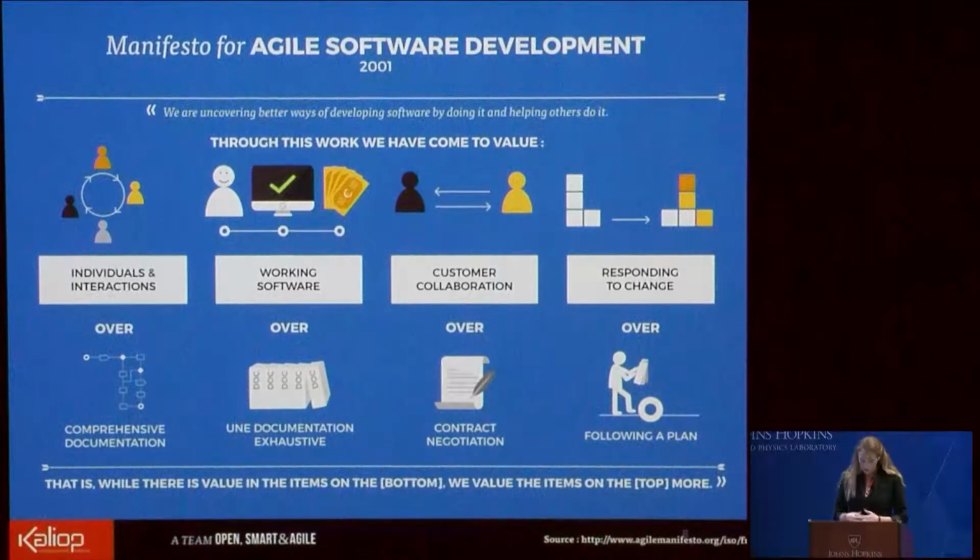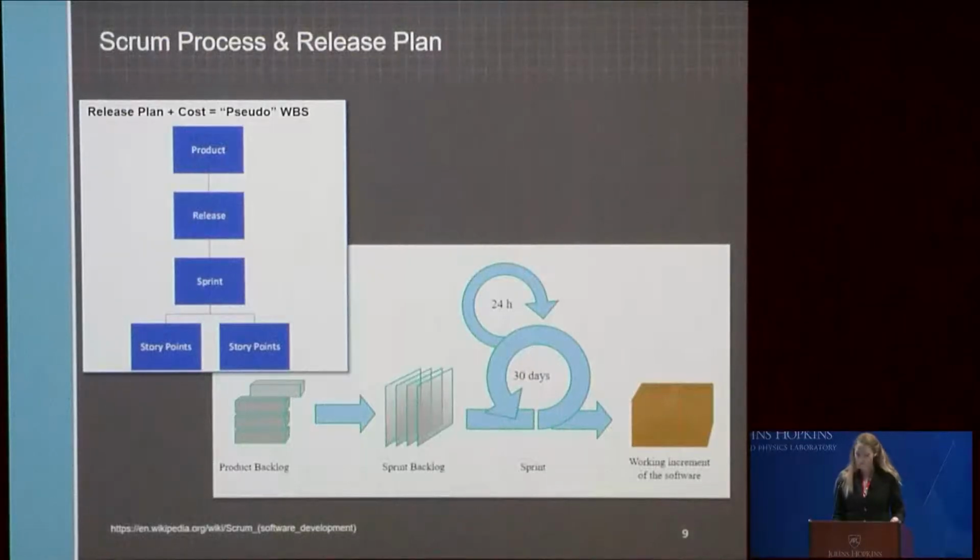So as you can see up here, just to reiterate, the four methods that Agile focuses on are individuals and interactions, working software, customer collaboration, and responding to change. And given these methods, there's a common software development approach used within Agile called Scrum. So Scrum is not a methodology, but more of a framework. It focuses on small cross-functional teams working in small cycles called sprints to deliver iterative incremental capability of a product.